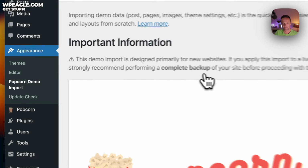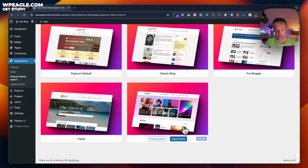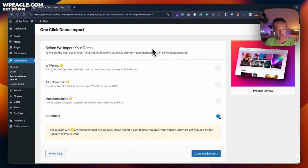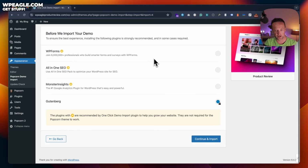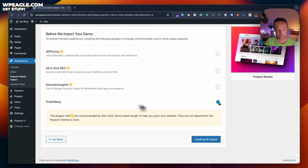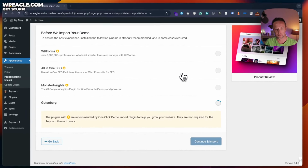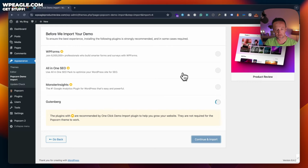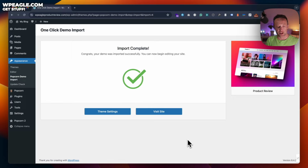Let's give that a click. Scroll down, and the one we want is this one, which is product review. Let's click import demo. It's going to suggest some plugins. We don't need any of them unless you want to. I mean, WP Forms is pretty good for forms, but for now I'm going to leave it. It is going to install Gutenberg because we need that one. So let's click continue and import. It's going to take a couple of moments. And there we go, it's all imported successfully.